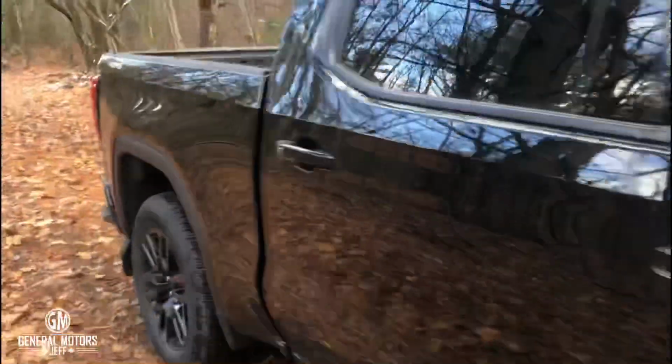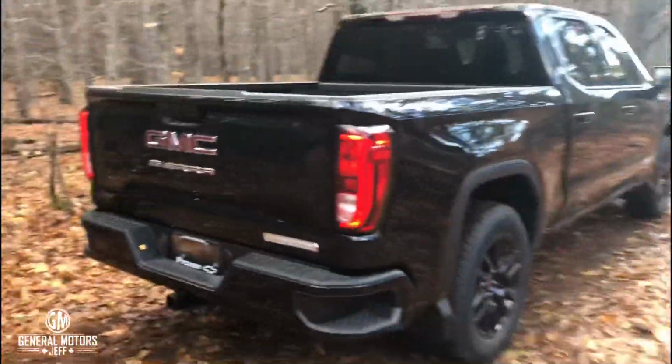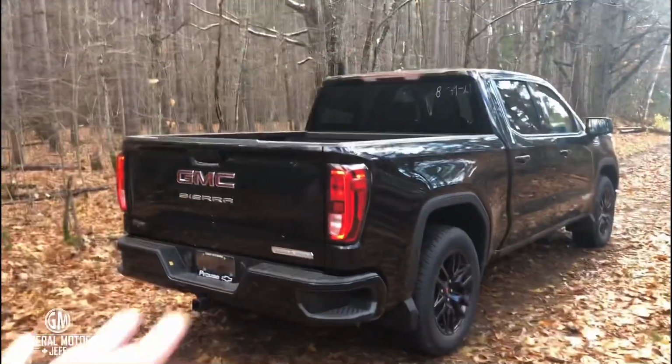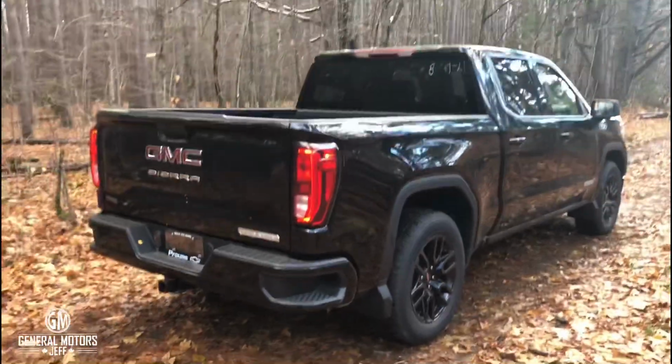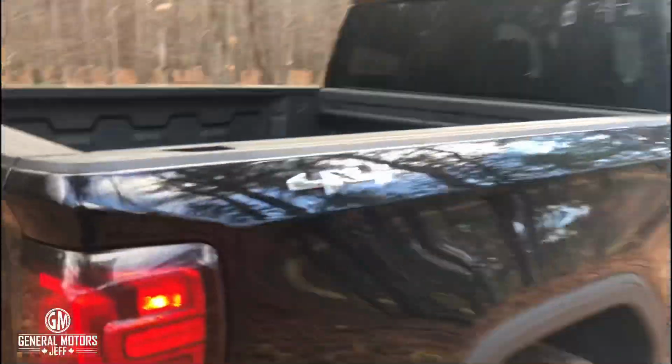Now, with the Elevation Edition, let me just speak to this. You can get it in quite a different price range, okay? So you can pay quite a bit for a lot of features, or you can kind of tone it down. And the one we're looking at, aside from the motor, is a bit of a toned down version. And what I mean by that is this. So of course, we have the 4-wheel drive. We live up here in Canada, in Sault Ste. Marie, so of course we're gonna have a 4-wheel drive truck.